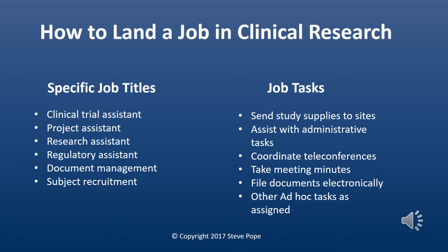You'll probably be involved in filing documents electronically using a document management system. And there are going to be other ad hoc tasks that may be assigned from time to time, such as creating newsletters, things like that. So you're going to be using the Microsoft Office suite of products. Someone that's got good skills in that area, those are going to be very, very beneficial in your first job, because you're going to learn how to do a lot of those things. And hopefully you already know how to do some of those things.